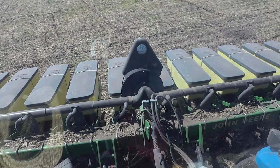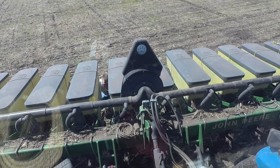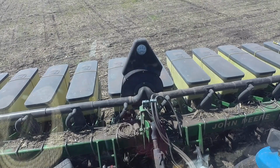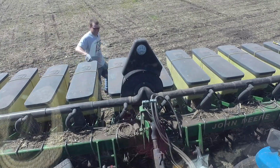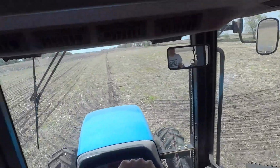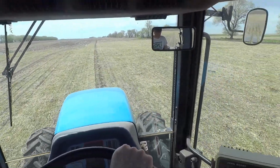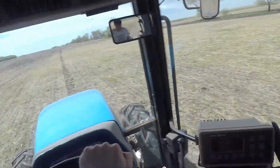Go check on some things. Make sure everything's alright. Well, I gotta run home and put the rest of the corn seed in, the last 4 bags. A couple of them are pretty low, so down to the end and head home.